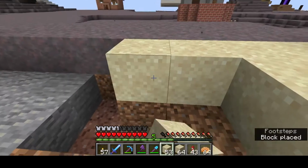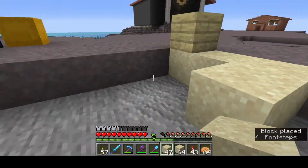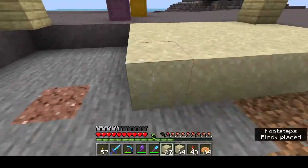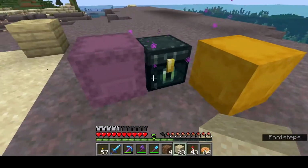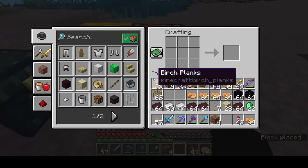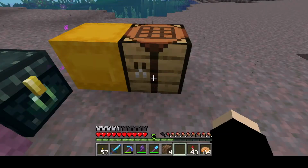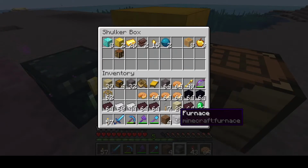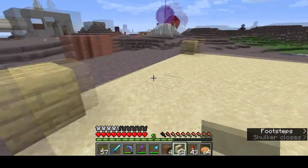So we'll start off by putting these in. I think we want to fill that in with some... Actually, I think we're probably going to dig some of this back out again and put it down a bit lower. But it's a start. Let's put this in first. There we go. Right, next up is to make some smooth sandstone. Let's get that. Smelt the sandstone. So I'm going to pop that down. Never mind, I've got some smooth sandstone step, so that's a good start.